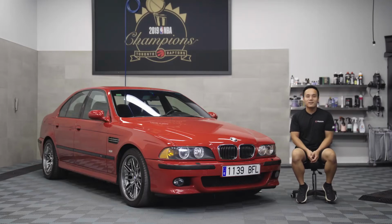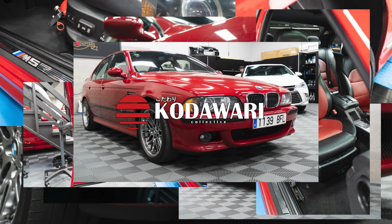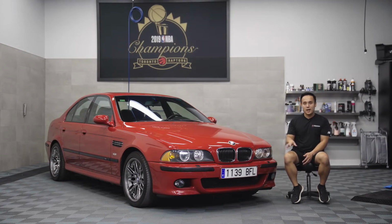All right, so we have a 1998 BMW M5 E39, and this generation is considered by many to be the best M5 BMW has ever made. This was the first time that BMW put a V8 into their M5, and it came with 400 horsepower, which was the fastest sedan that you could buy in the market.